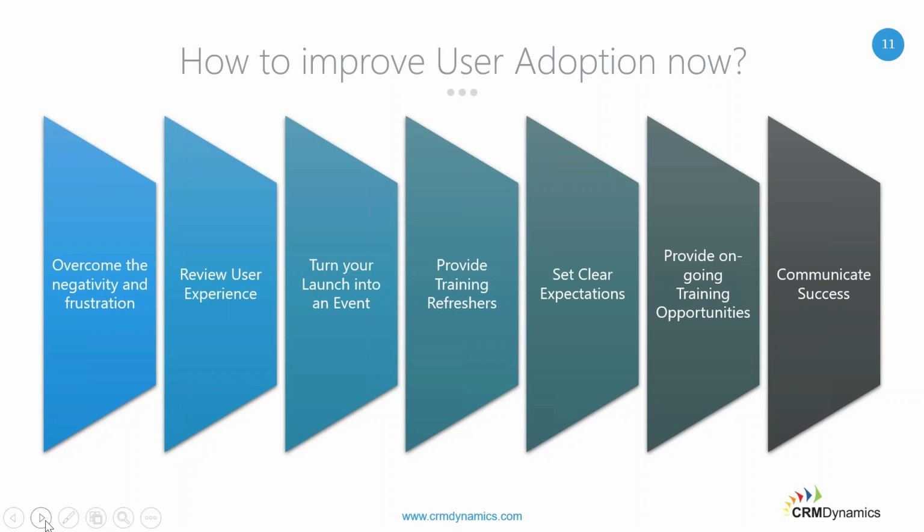The very first step is to overcome the negativity and frustration. We've met several organizations that have tried to implement a CRM in the past that didn't go really well, or they ran into several challenges while trying to implement their CRM system. And ultimately, all that negativity piles up and causes a lot of frustration amongst users. We need to let that slide. We have to overcome that negativity and frustration. That's the very first step to even starting to get them to adopt a CRM system. If that has already happened, try to overcome it as far as possible.